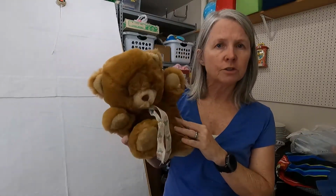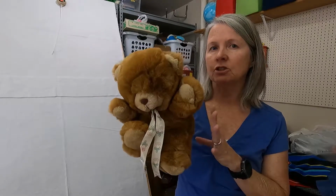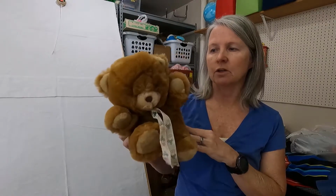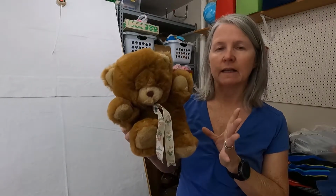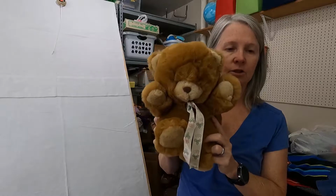This is by Arts Toys. I find this on occasion. It's definitely a vintage plush also. It doesn't sell very quickly for me, so I'll more than likely keep it in the $12 to $15 range.